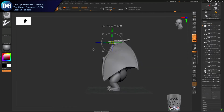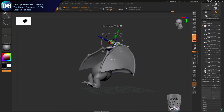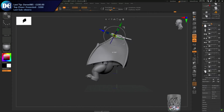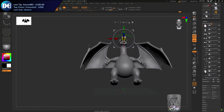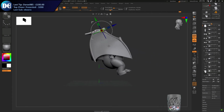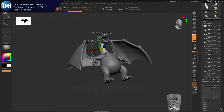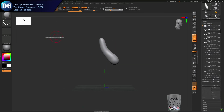Actually, now that I look at it, that's not right at all. Want to have it more like this? Because I am referencing this off of something. Now it just looks really stupid. Oh dear. Okay, for the neck, I do want the neck to be very curved. I can change the width in a moment, but for now, I just want this to be curved.